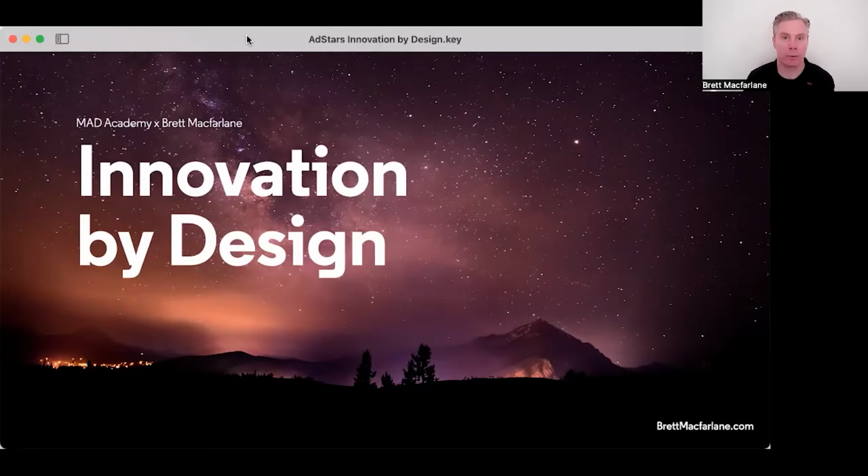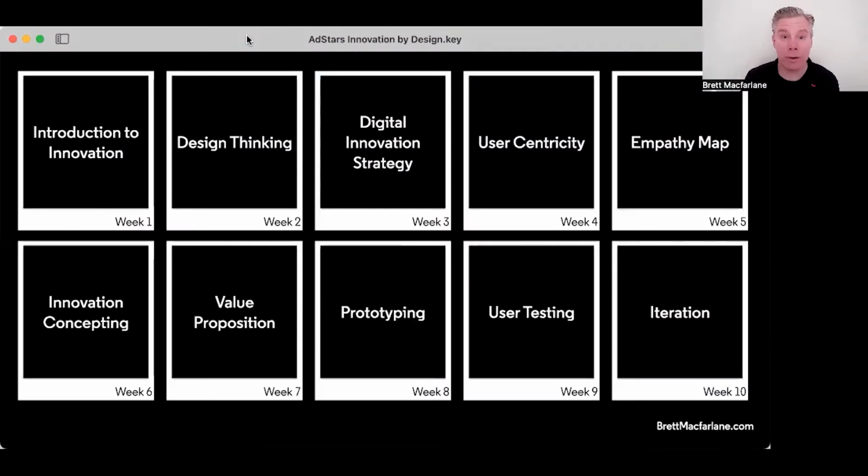We'll work together to go through some of the theory and the logic, but also a lot of the tools and practices of how to make big, innovative, ambitious ideas real. And the course will run through 10 modules. This is the first one, where today we will talk about innovation introduction. Then we will go through in the next module design thinking as an innovation process, which will be followed by digital innovation strategy. So how do we ground our ideas within the logic of business?